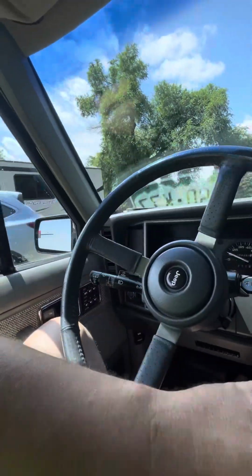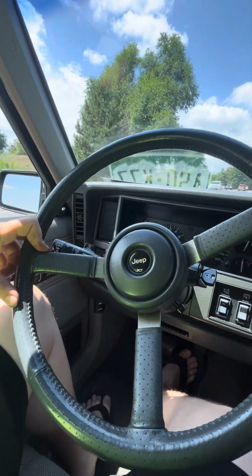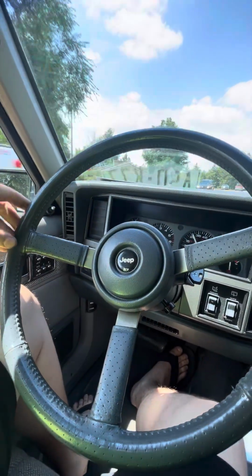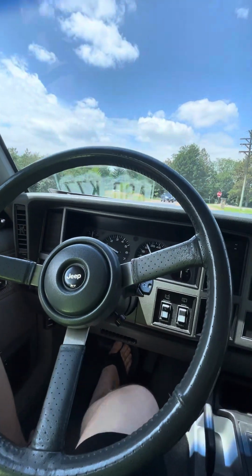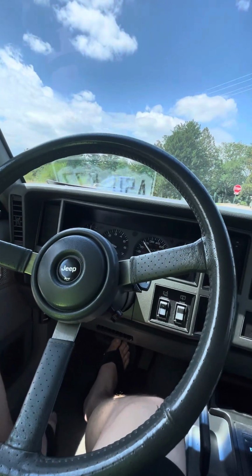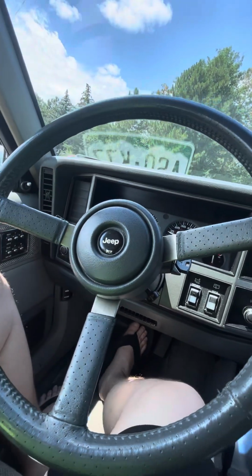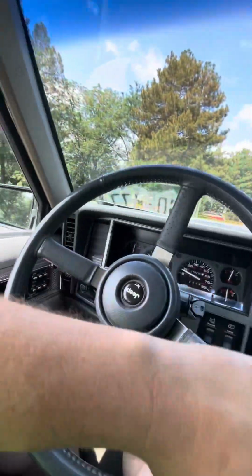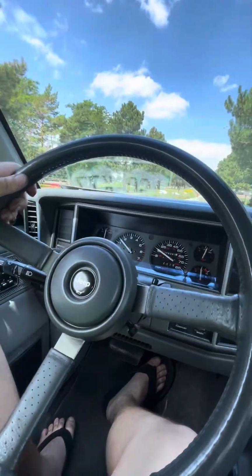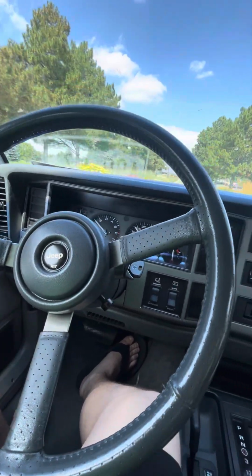And what's even crazier is they're brand new. They were literally brand new. They still had the nubs on them and everything when I got this Jeep. So 12-year-old tires that were brand new. So, I mean, I'm thankful for that. But AC works. Everything on this Jeep works except for the overhead console and the power antenna. So, other than that, this thing is pretty cool.